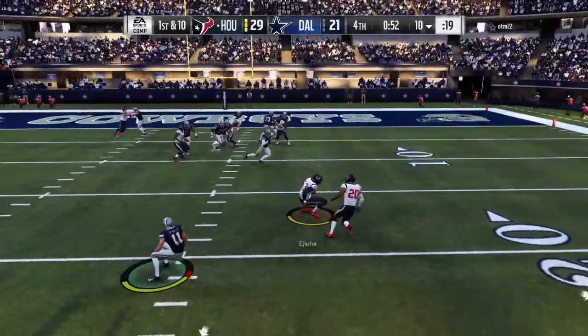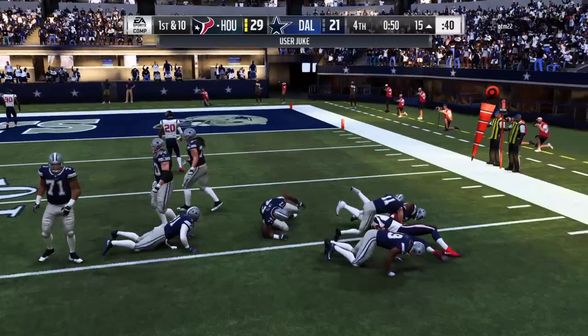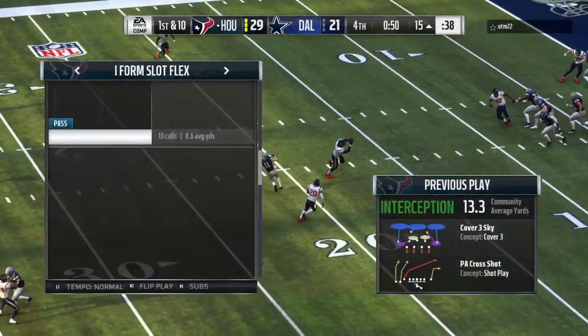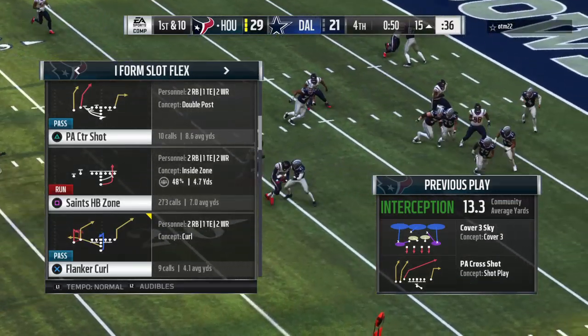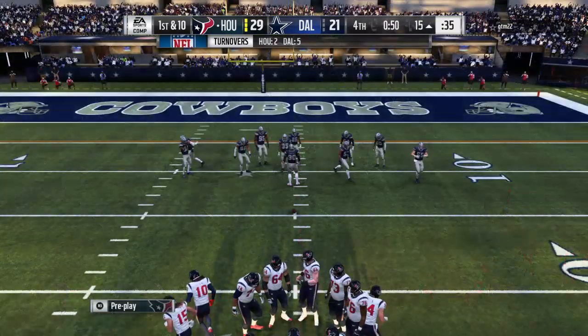And, a crusher there as it's intercepted. Picked off at the 18. And they'll have great field position here as the ball will be at the 15-yard line. That interception sets them up beautifully already in the red zone.